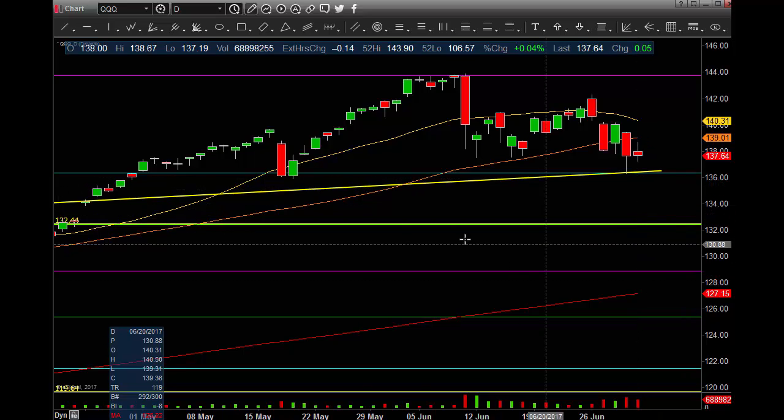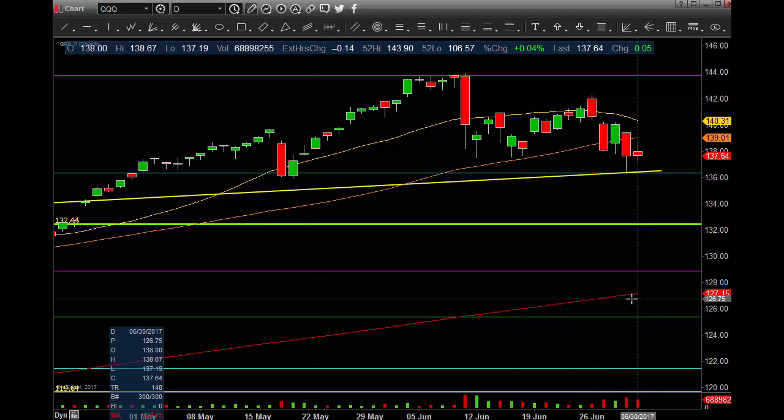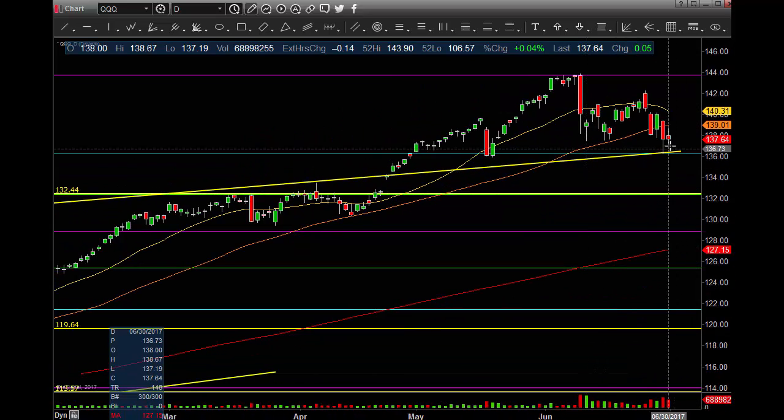We do have a trend line here. We do have a low pivot. If we retest that, crack through it, I still think we're going to the 127 area down in here at the 200 MA. So keep an eye on that. Upside, guys, bullish. You got to get above the MAs, fill this gap, get to the high pivot.